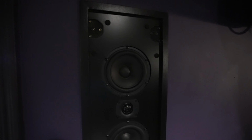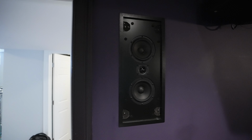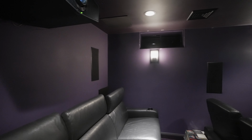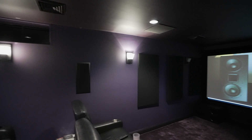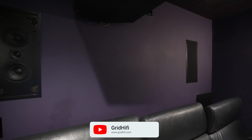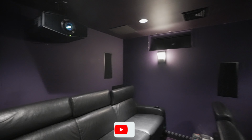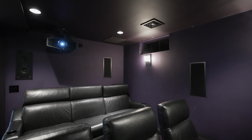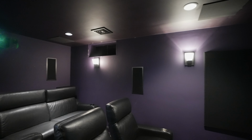So these are incredible. We have dual 5s and a really cool tweeter right there in the center. I've heard these things. I'm just showing this to you now, but I've already done some demos in here, and the overall experience is really dynamic, really punchy, and there's no issues with sound. To me, this is truly a reference grade system. So I really enjoy that. The audio quality, dynamics, detail, it's something that is truly, pun intended, next level.